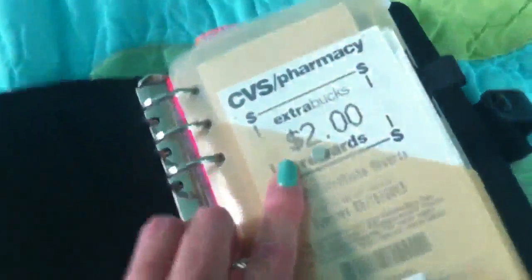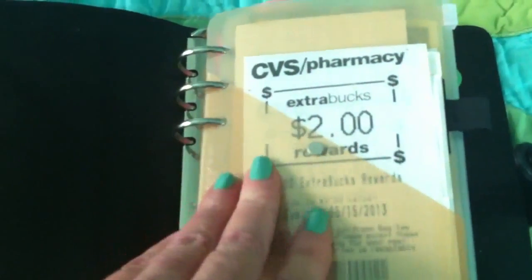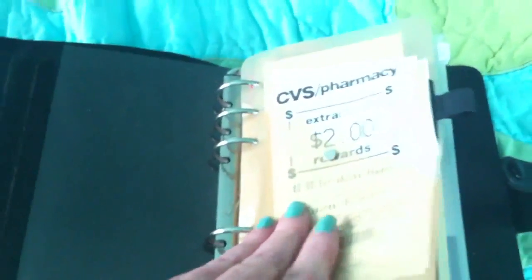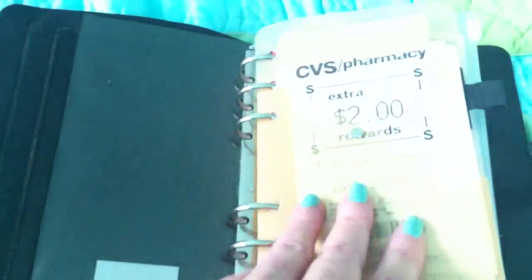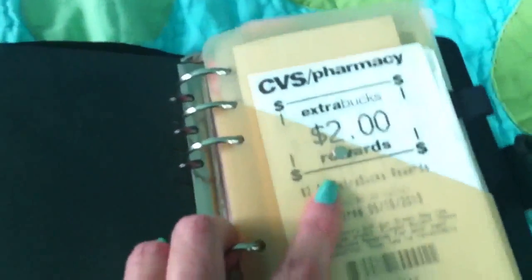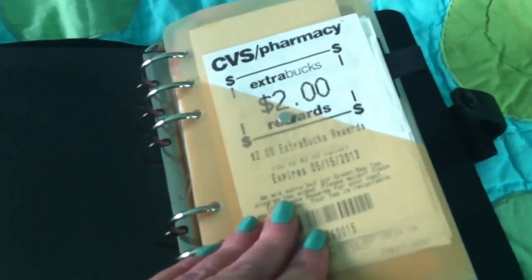Now, a couple other things I wanted to mention. I started trying something new. I lost a lot of really good coupons lately because I just randomly stuck them in a pocket. Well, this light isn't very good. Okay. And they expired before I could use them.